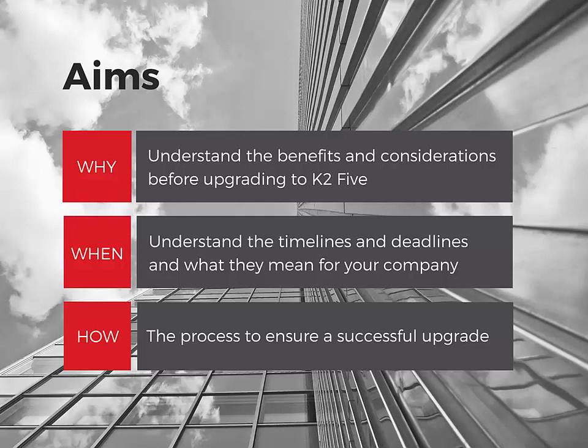We'll also give you an understanding of the sort of timelines and deadlines that exist within the K2 community for the K2 platform, which may give some guidance and understanding as to when you might think about embarking on the upgrade. Finally, we'd like to share our experience of historic upgrades and processes that we've adopted and tools that we've built and adopted to ensure that any upgrade is successful.